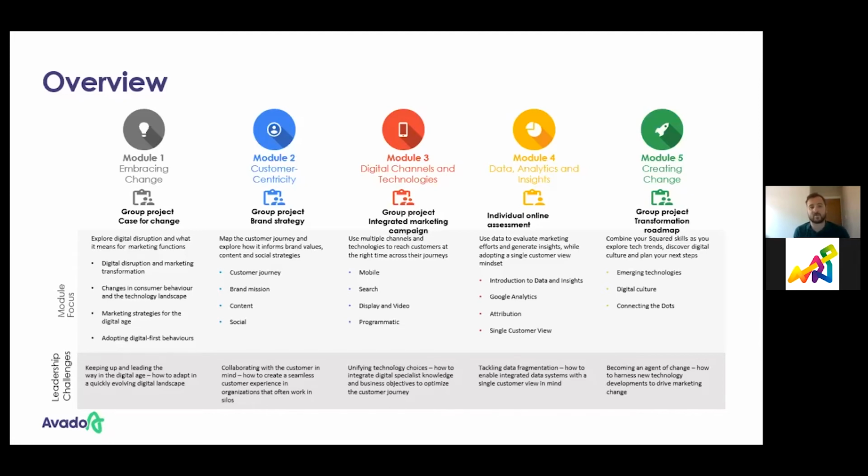There'll be group projects which you'll be working on, and then there'll be an individual online assessment for module 4. So there's no exams that you'll need to take. It's all on submitting a group project. So as part of the time that you'll spend, you'll be working with your group to implement a campaign or whatever it may be. But effectively, you'll be working with your group to divvy out those tasks and work together on that group project, other than module 4, where you've got that individual online assessment.